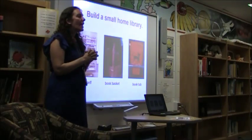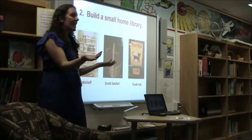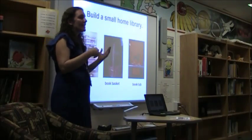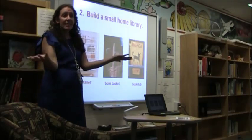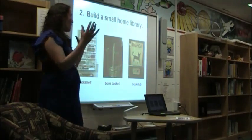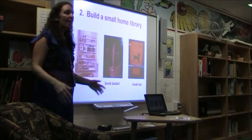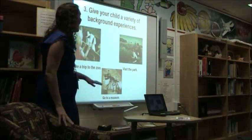And then anytime they get a book, a lot of teachers will give books out at school for prizes, or sometimes they'll give books as a Christmas present. Anytime they get a book from a relative, if it goes into their library, then they'll start to build up their own little personal library at home.